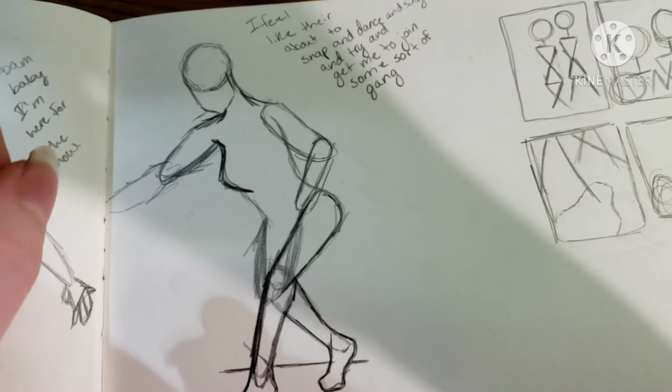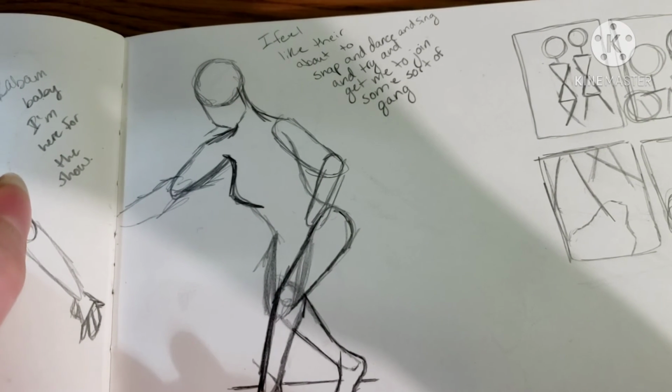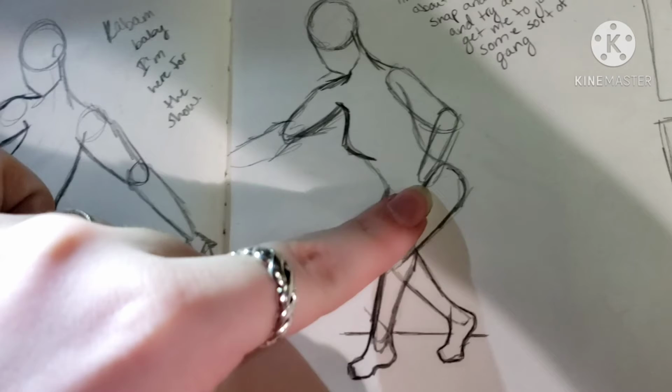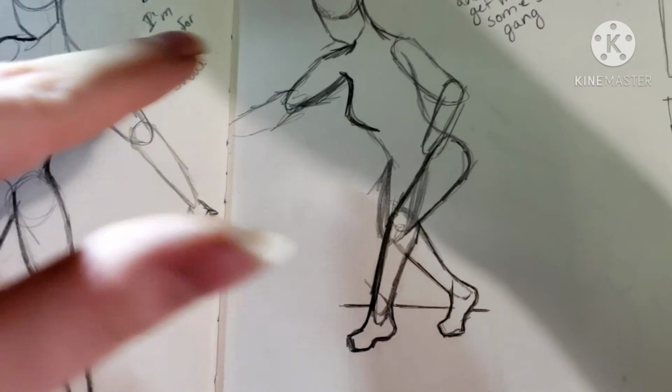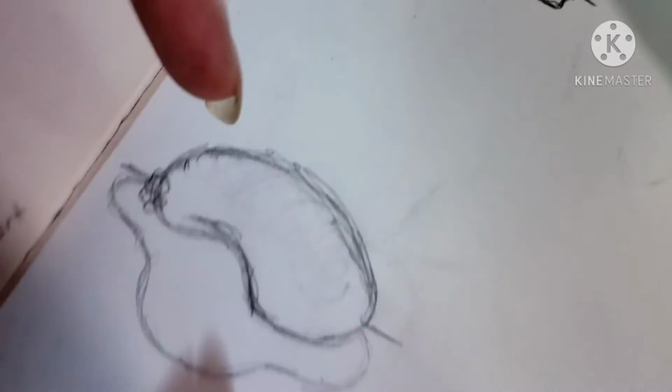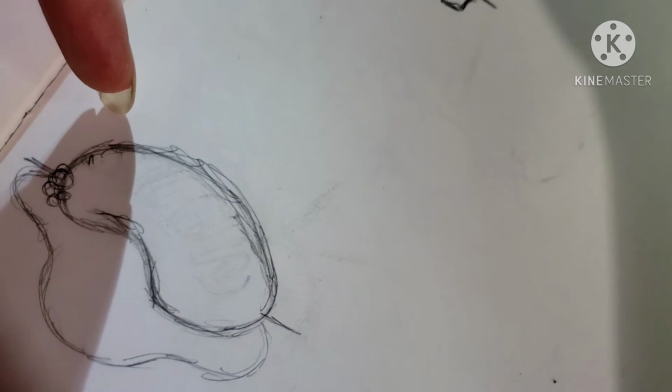I feel like they're about to snap and dance and sing and try to get me to join some sort of gang. Also agree. Or they like really hit their hip really bad and they're dying. I've done that pose before. And then I tried to draw soap, but it looks like a piece of poop.